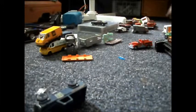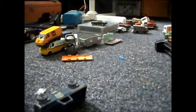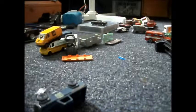Stacky, stacky, stacky. Brand new fire truck. Pile there. Doing that, I've actually made quite a bit of room in here. There's a couple of Matchbox horse boxes, and one still has the horses in it. That's a rare thing.